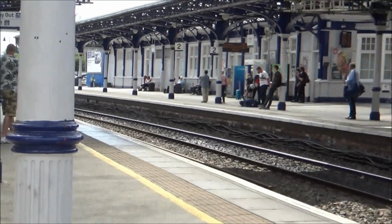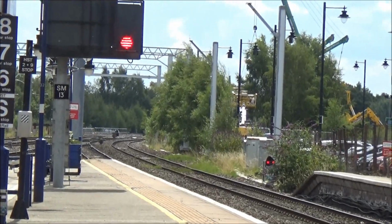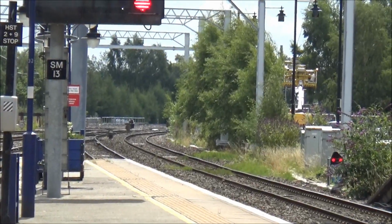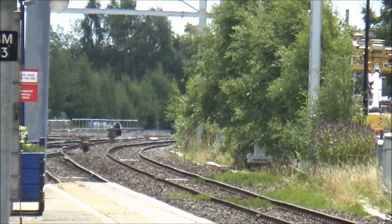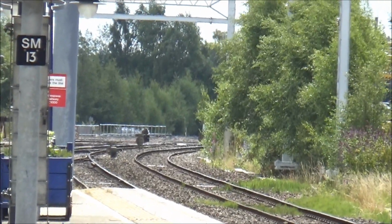The Aberdeen service so far is now 6 minutes late. That will be the final train of the video coming up. Okay, coming in now is the last train of this video, the 12:07 ScotRail service to Aberdeen from Glasgow Queen Street. This service has been delayed for 5 minutes.